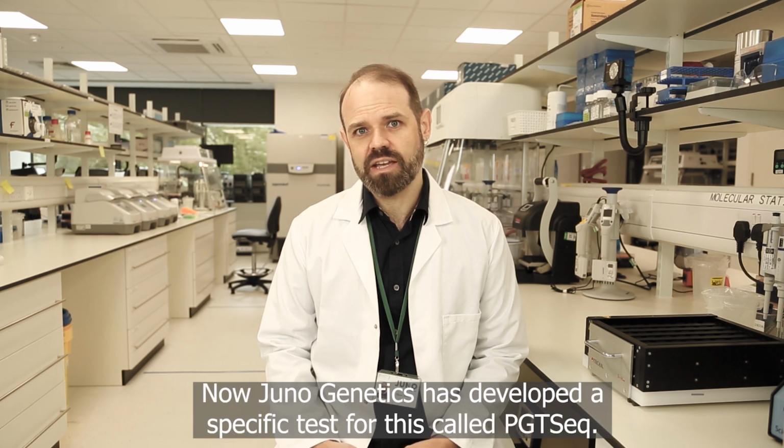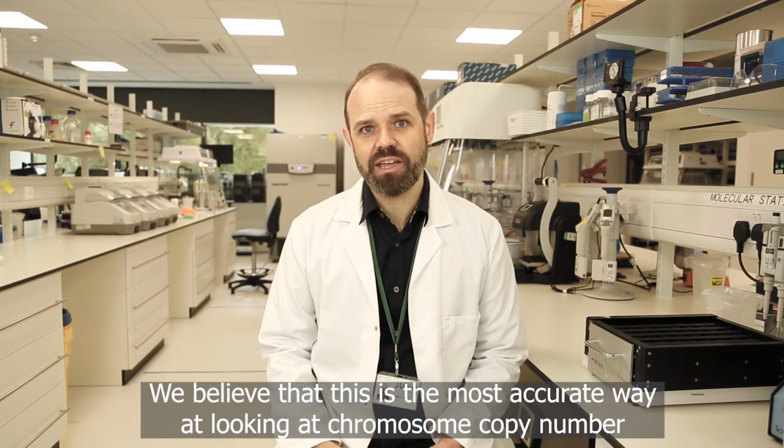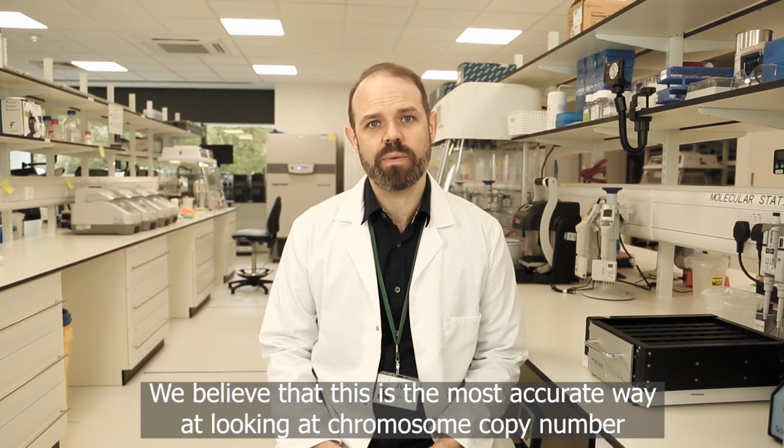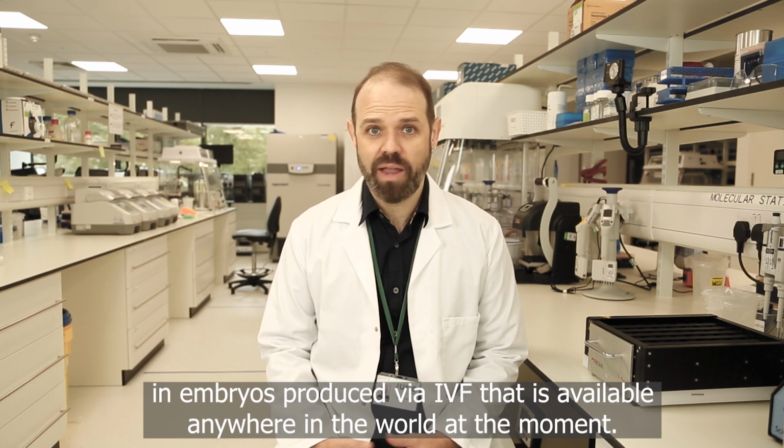Now, Juno Genetics has developed a specific test for this called PGT-A Seq. We believe that this is the most accurate way of looking at chromosome copy number in embryos produced via IVF that's available anywhere in the world at the moment.